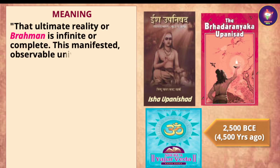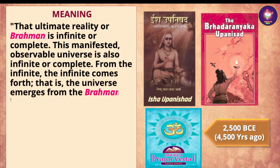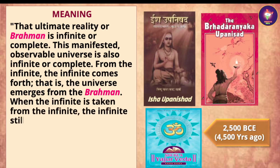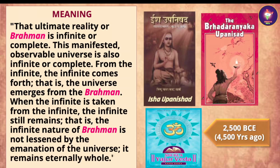This manifested observable universe is also infinite or complete. From the infinite comes forth the infinite. That is, the universe emerges from the Brahman. When the infinite is taken away from the infinite, the infinite still remains. That is, the infinite nature of Brahman is not lessened by the emanation of the universe. It remains eternally whole.